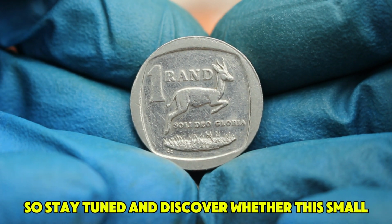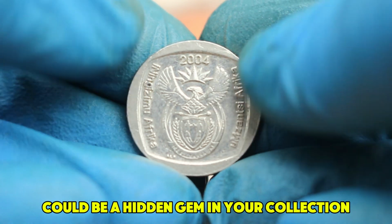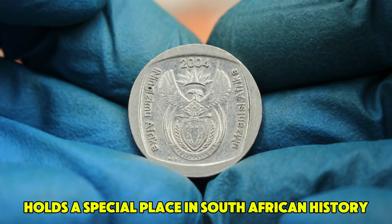So stay tuned and discover whether this small but iconic piece of African currency could be a hidden gem in your collection. The R1 coin holds a special place in South African history.